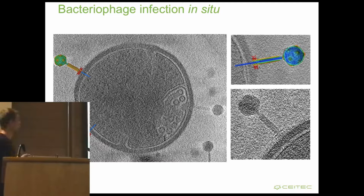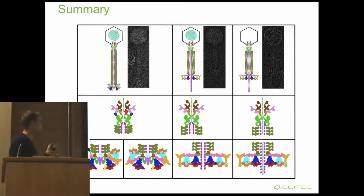It is difficult to obtain such information from cryo-electron tomography only. And that's where we aim, or it's one of the projects we use the FIB milling for. But before I go to that, and that will be my final slides, I would briefly summarize this project.